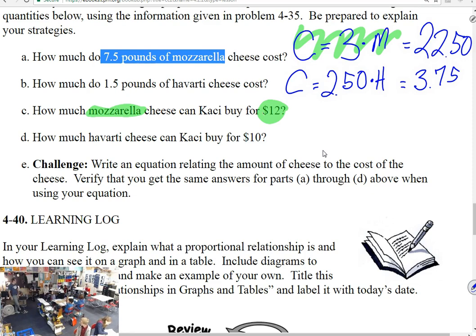I love it. Now the other way we can do this when it doesn't work out as well: do we know the cost or the amount of cheese? We know the cost. So what Zin did in his head, he said, well, 12 equals 3 times something. How much mozz must there be to make this happen? 4. And if Casey's got $10, how much Havarti? Anybody? Again, 4 pounds. So Havarti's slightly cheaper, but mozz is probably slightly better.